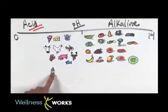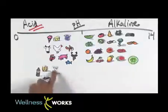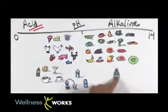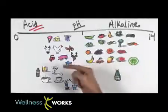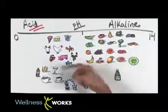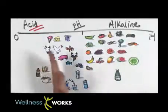We have soda, beer, coffee, alcohol, and tea. And how about water? Well, let's look at distilled water, bottled water, spring water, and mineral water. Another general rule is the more processed the food, the more acidic it will be. However, just because a food or beverage is acidic doesn't mean it's unhealthy. Blueberries and walnuts are both acid-forming foods, but they have tremendous health benefits. It's more important to pay attention to the overall trend.